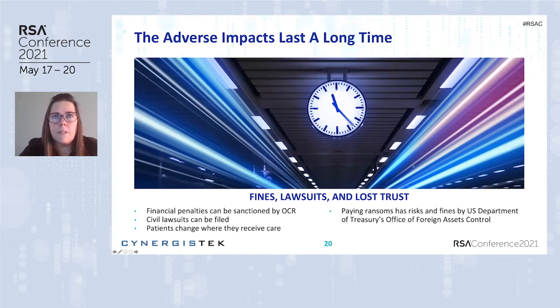The adverse impacts last a long time. The financial recovery following a ransomware event takes a minimum of 6 months and in some cases years. And even then, the unrecoverable costs are measured in the millions. There are potential regulatory fines and civil lawsuits. Financial penalties can be sanctioned by the Office for Civil Rights, known as OCR.